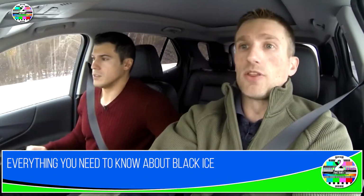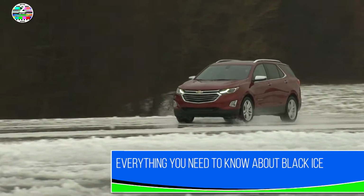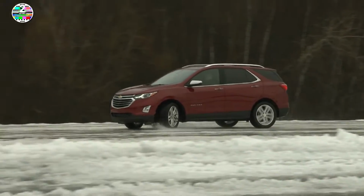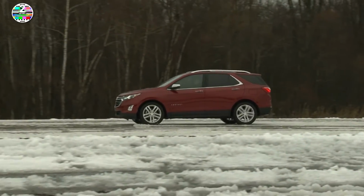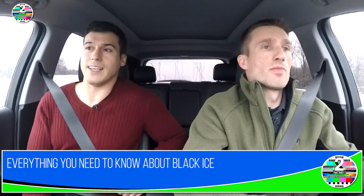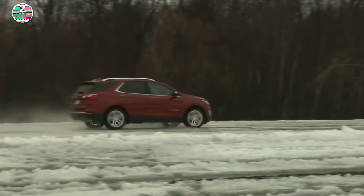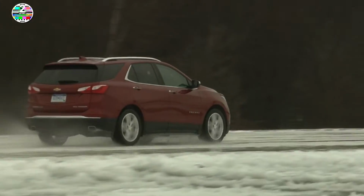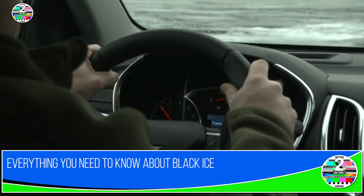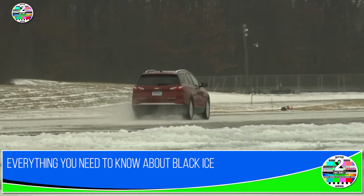I'm only doing 30 miles an hour, but if I slam on the brakes, you can see that with no system active, I don't have any control. I'm just sliding no matter what steering input I put in. You're turning that wheel, nothing's happening. Correct. What should people do when they're on this road and they hit the black ice? You can drive across this slippery surface with very light throttle inputs, very slight steering inputs, and the vehicle doesn't spin out of control because there's nothing upsetting the vehicle.